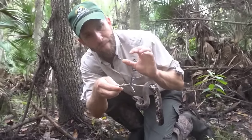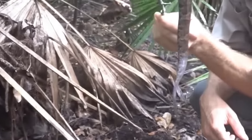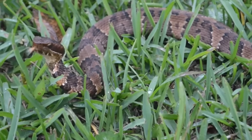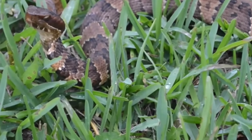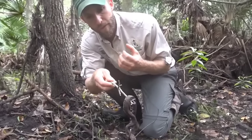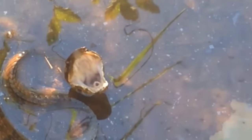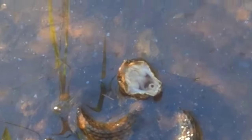Adults can reach lengths of 2 to 4 feet, with females usually larger than males. They inhabit wetland areas such as swamps, marshes, and slow-moving bodies of water like rivers and streams. Water moccasins are semi-aquatic and are often found near water. They are generally aggressive when threatened, and they may display their cotton-white mouth as a warning signal. Their venom is hemotoxic, meaning it affects the blood and tissues. Take a look at his finger now.